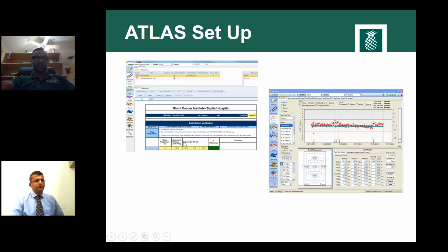I measure the output, just like what I said, on a daily basis. We have to do it on a CyberKnife. So my physics assistant sets up the chamber and the electrometer, connects them, and then puts in the temperature and the pressure, and then he gives me 3 outputs in there, and it will calculate and show the % difference from my configured calibration output. And if that is more than 2%, it will turn pink.